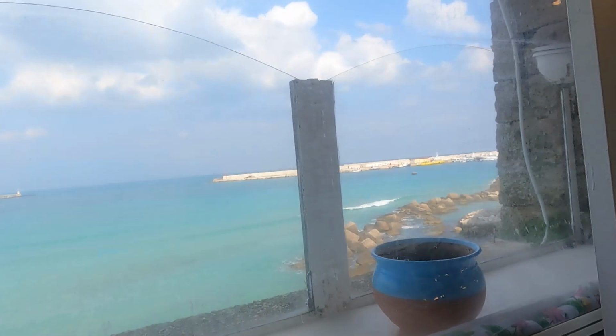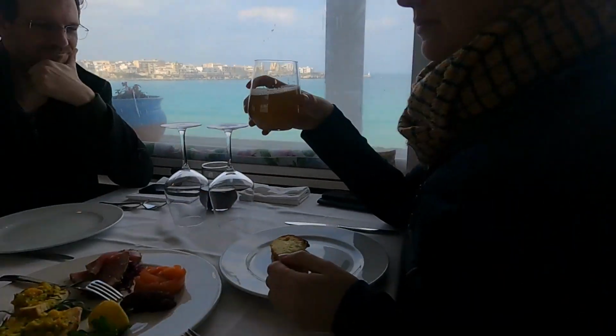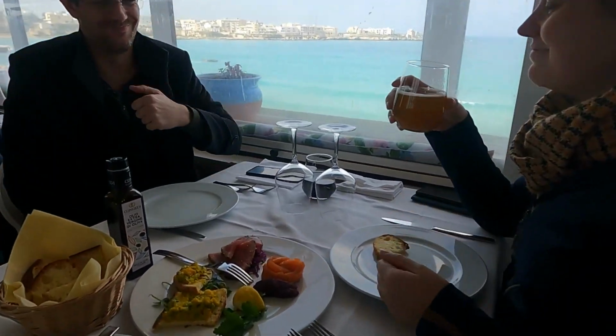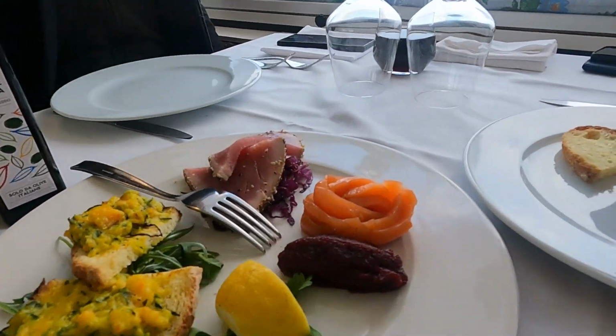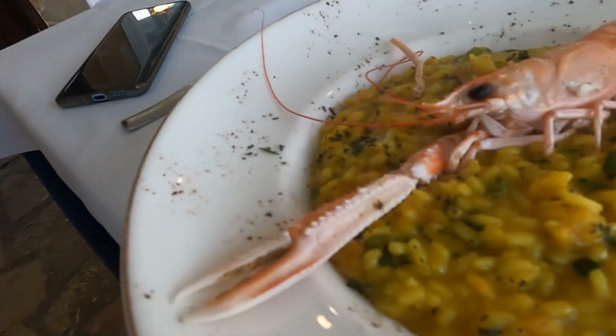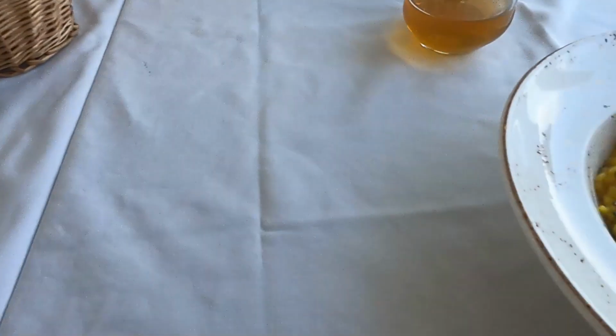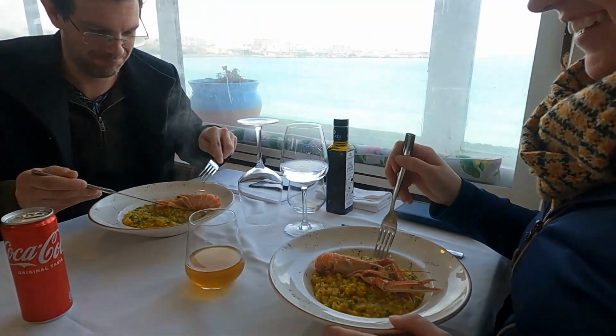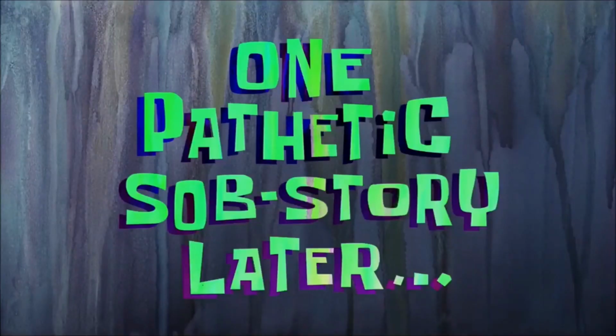And as for lunch, of course, right in front of the beautiful harbor here in Otranto, we are having, ta-da, seafood! Seafood? Seafood, yes! Seafood like tuna, salmon. And for lunch, of course, risotto, right? Seafood risotto, you can't go wrong here in Italy. Look at this. Oh, wait, why does mine have one claw? Yours has two claws. Mine's better. No! One pathetic sob story later.